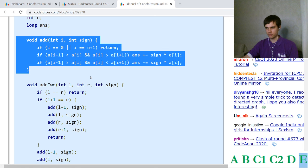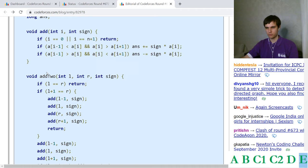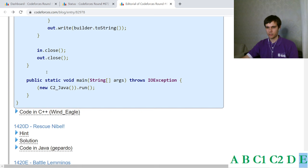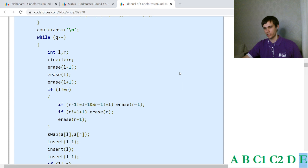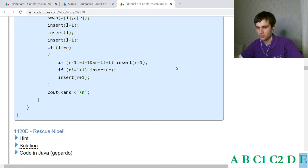And I think it's nice to have such a function. Makes your code much cleaner. And then, yeah, okay. So it's a bit different. It's a bit different approach. I wonder if they actually had no segment tree DP solutions written, because it's kind of the thing that comes to your mind. Anyway.